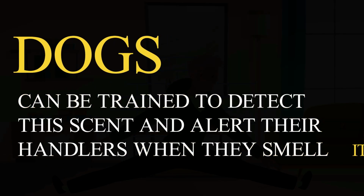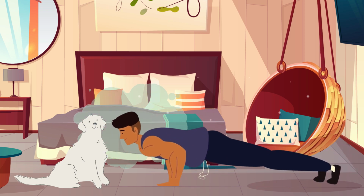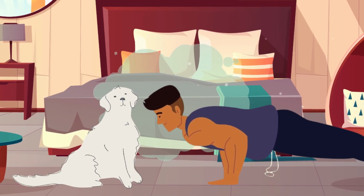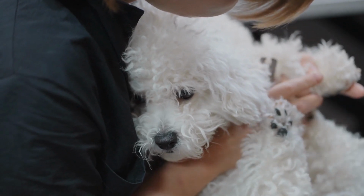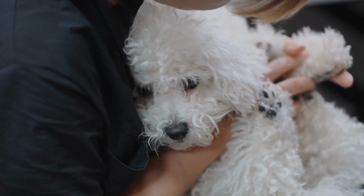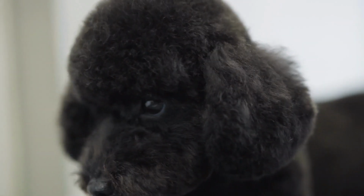Dogs can be trained to detect this scent and alert their handlers when they smell it. When your dog detects that you have diabetes, its body scent will change and begin to smell like abnormal glucose. Also, the dog may begin to react to the symptoms of diabetes, hypoglycemia, by sweating or shaking.